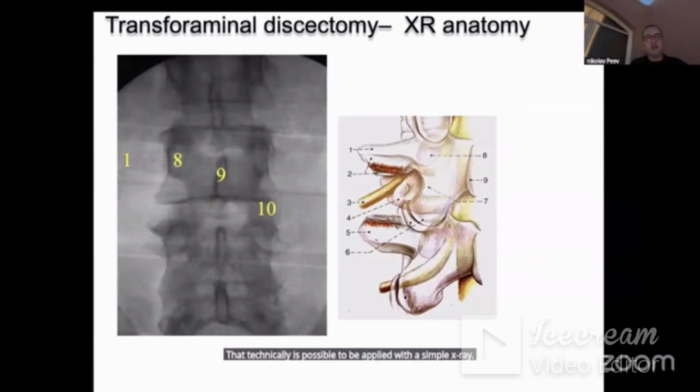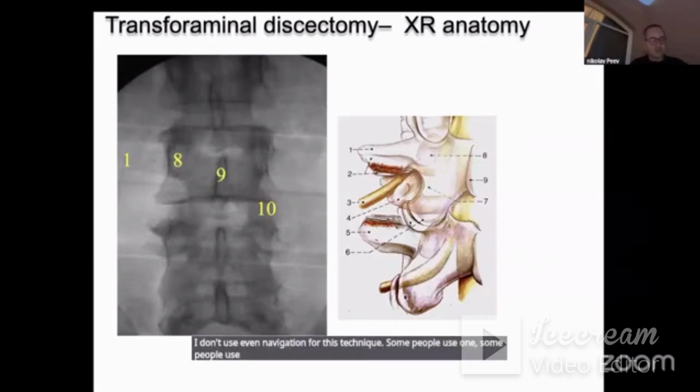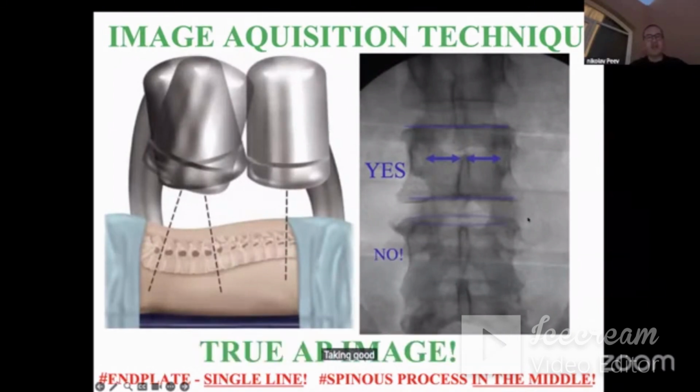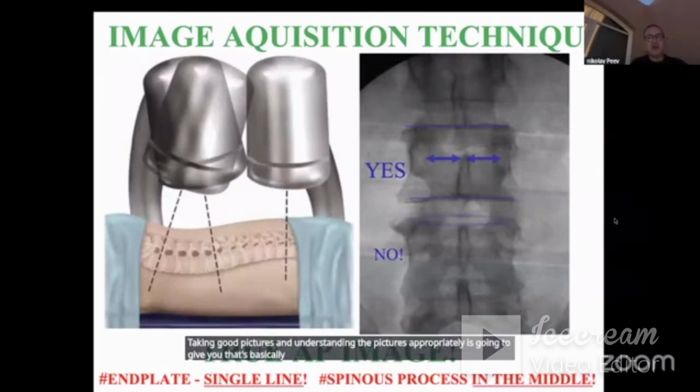I don't even use navigation for this technique. Some people use one, some people use two X-ray machines, which are giving you AP and lateral. I personally use just one X-ray, but good X-rays are crucial for minimal invasive spinal techniques, because taking good pictures and understanding the pictures appropriately is basically going to be your eyes, because unlike open surgery, minimal invasive surgery is not giving you anatomical landmarks. You're doing everything through the skin.